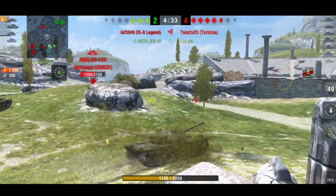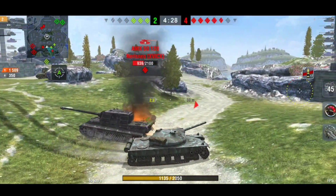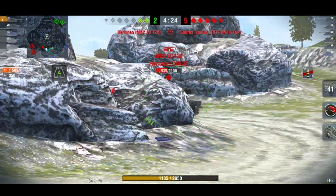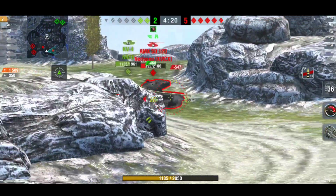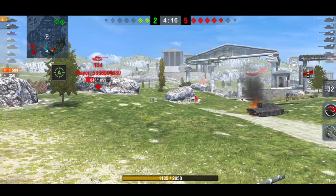You do have a couple of others. I like the Conqueror, for instance, and of course you have the Waffle in tier 9, but that's a TD. As for heavies, I honestly think the K91 is the best heavy in tier 9, and for 10,000 gold, I think that's a pretty good buy.